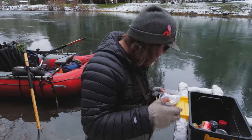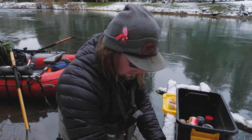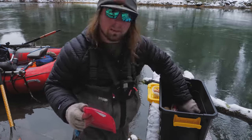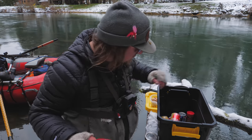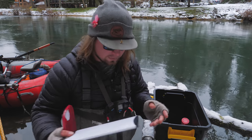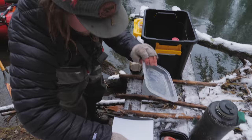And it's just in time. It has been a cold, grueling day. And that's kind of the bittersweet part of winter steelhead. The days that pay off are ones that you remember forever. And the days that are tough fishing, well, they're just tough fishing. And you have to find a way to make it fun and keep the morale up no matter what. And that's why we bring some delicious food along with us.